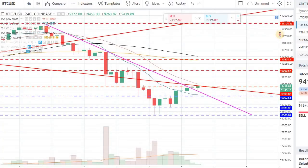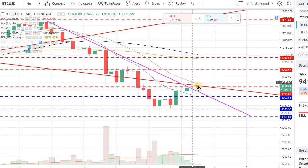All right, so 4 hour again is coming up against that resistance trend line. We need to go past that. If we can go past that, the next level of resistance I see is going to be around the 9,900, 10,000 mark. That should be the next level of resistance. The support we are looking for intermediate is going to be around 9,049. That will be the intermediate support in short term.